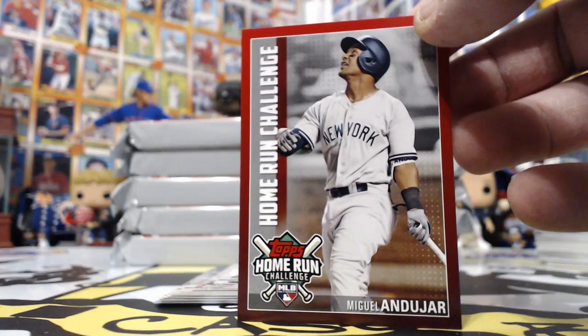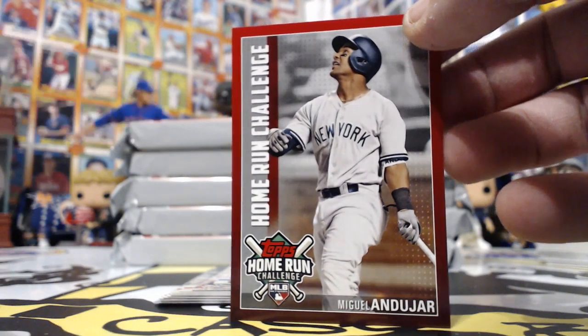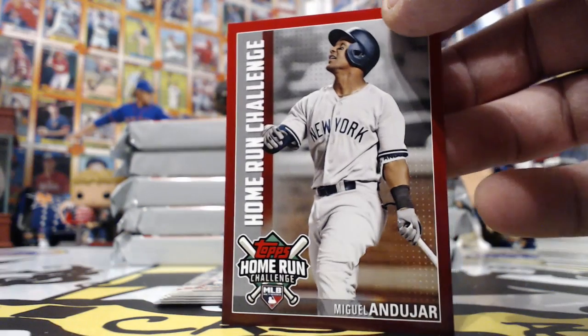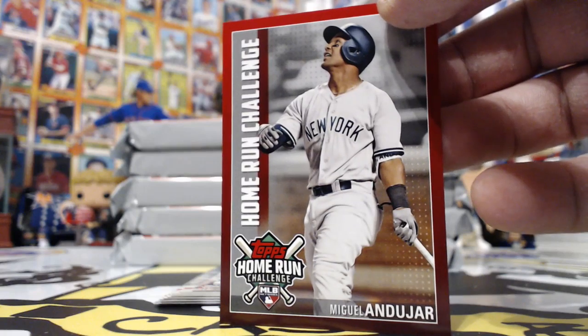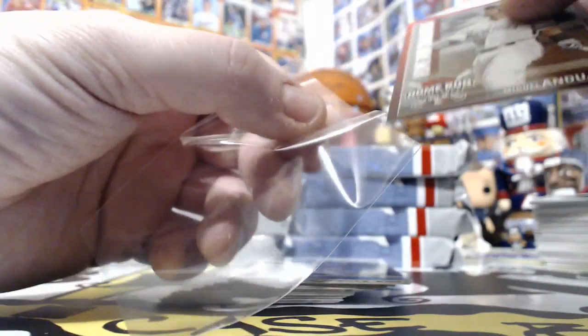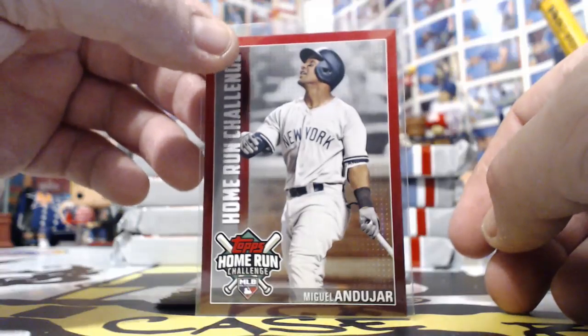Yeah, he was the big Topps Series 1 card last year. That was one of the biggest autographs to get, or biggest hits. Biggest rookie cards. And then I think Glaber was in Topps Series 2, probably. Yeah, but Andujar and Clint Frazier were repping in Series 1.